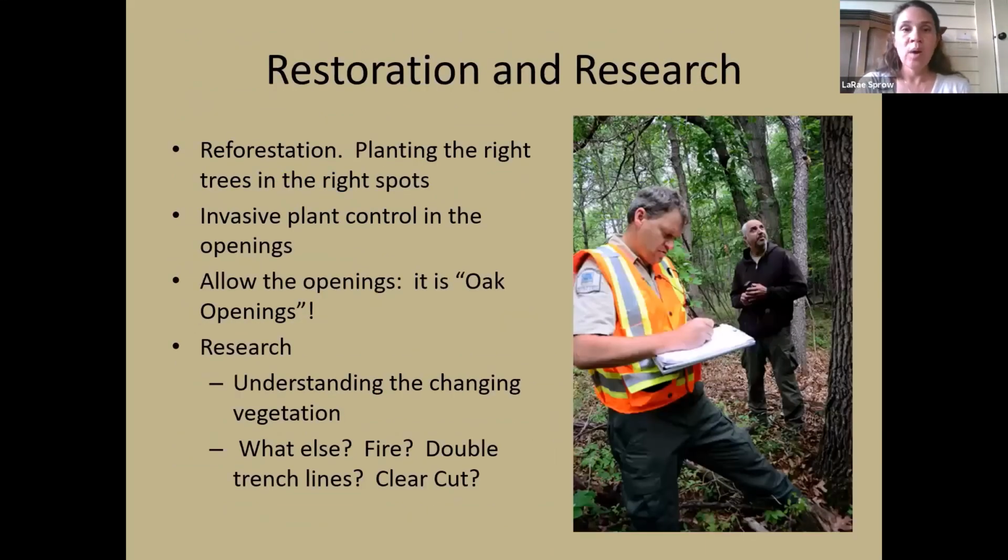So the restoration and research. What we're doing right now is we're working with Scott Abella, who's doing a lot of research for us in the Oak Openings region. He is a professor at the University of Las Vegas, but he's been spending his summers with us. He's from Sylvania originally, and he did his graduate work in the Oak Openings region. So he has some heartstrings here for sure.